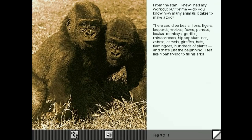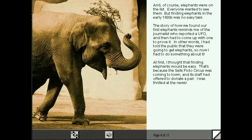From the start, I knew I had my work cut out for me. Do you know how many animals it takes to make a zoo? There could be bears, lions, tigers, leopards, wolves, foxes, pandas, koalas, monkeys, gorillas, rhinoceroses, hippopotamuses, zebras, camels, giraffes, bats, flamingos, hundreds of plants. And that's just the beginning. I felt like Noah trying to fill his ark. And of course, elephants were on the list. Everyone wanted to see them.